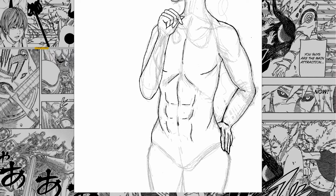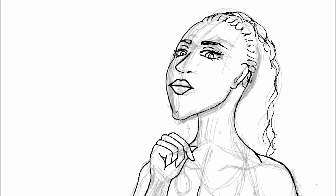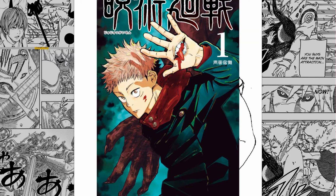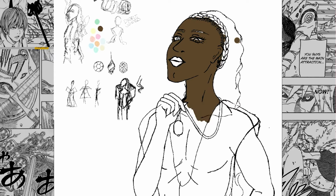My main thought about drawing her as well was I knew the end product. I wanted her to look like a character that you would see on a manga cover. For those of you who don't know what manga is, a Japanese graphic novel. And I looked at a lot of different manga covers for inspiration, including Demon Slayer, Jujutsu Kaisen, and a few others that I just had looked up on Google.